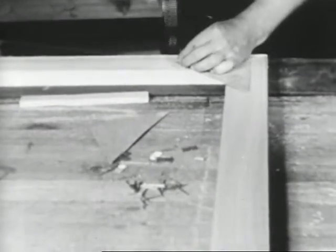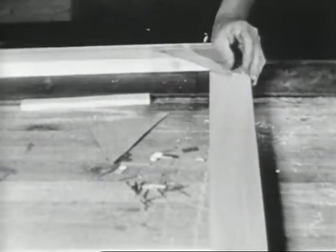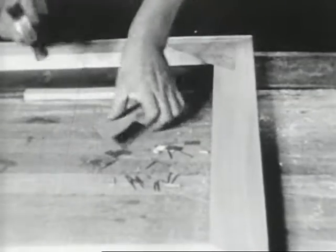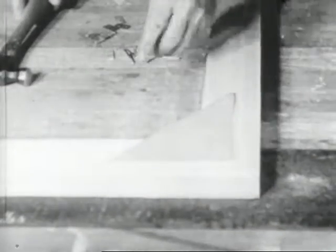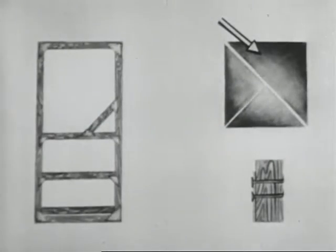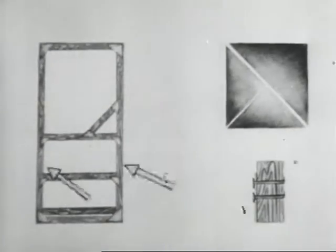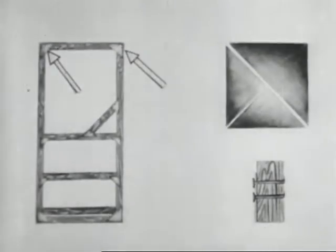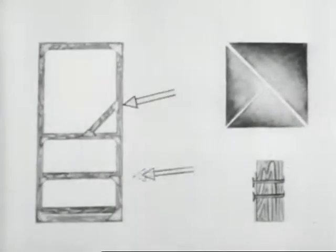Large plates for reinforcing the outside corners of screen doors should be made from galvanized metal. Smaller plates for reinforcing the cross pieces of the screen door should also be made. A 6-inch square of metal will make 2 large reinforcing plates. These are used at the top and bottom of the door. A 6-inch triangle will make 2 small plates. These are used on the cross pieces.